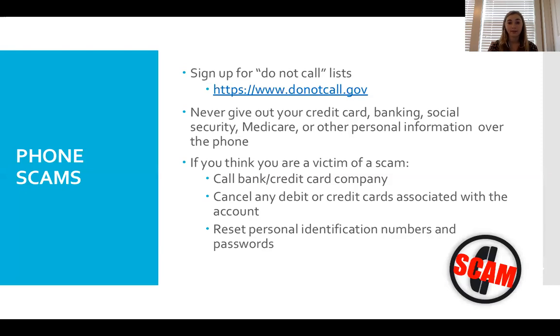So now phone scams. I'm sure we have all received annoying robocalls or telemarketer calls. They're disruptive and annoying, but they can also be convincing sometimes, and people do get scammed. So you can actually sign up for do not call lists, and this will take you off the registry of all the telemarketing companies. So you won't even receive a lot of these phone calls anymore. And there's the link right there to sign up.